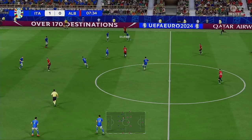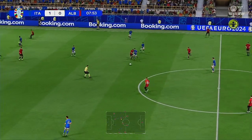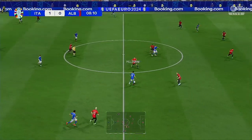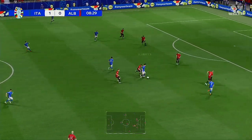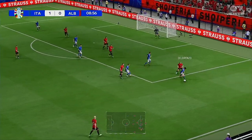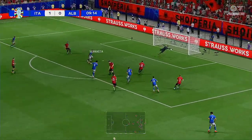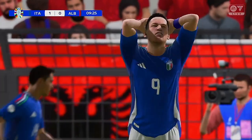Nedim Bayrami. Good use of advantage there. That's the kind of shielding play you expect from him. Barella. That's a good looking pass. And the goalkeeper has outdone himself with that save.